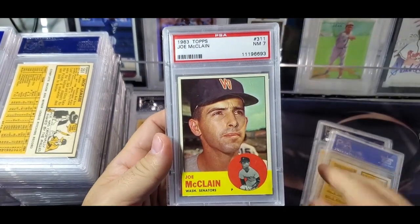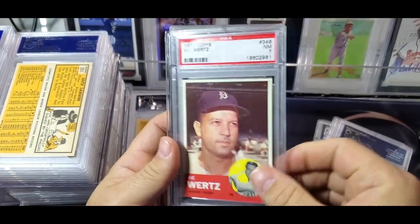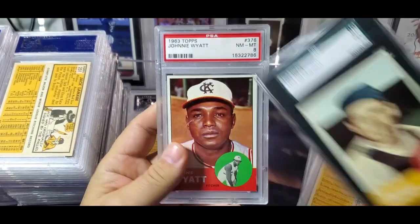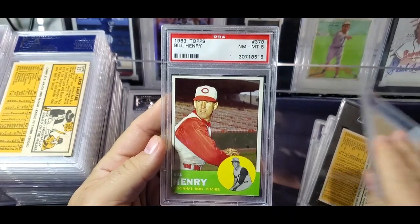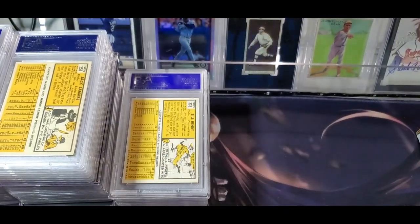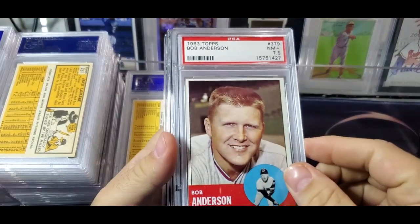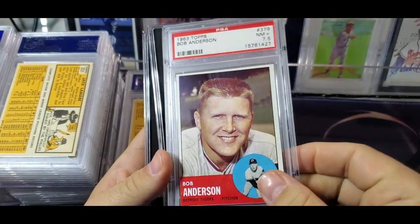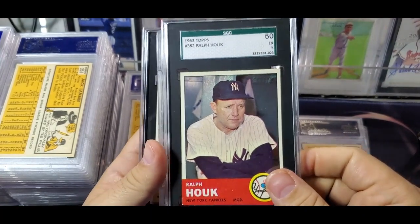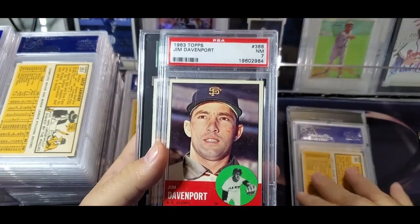So yeah, it's fun to see all these cards again, even if I'm not spending a ton of time with everyone. There's an SGC card again, wanting to convert that to PSA if I want to do an all PSA graded set. So that's one big stack. I've got probably another 50 or so graded cards, maybe less. It's Ralph Houk, and that's a 5, which is interesting for me. I don't usually see 5s in my collection.